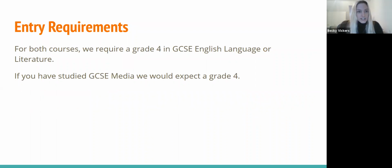For both courses, the requirements that we ask for would be a grade 4 in English language or English literature. And if you've studied GCSE media, we would expect a grade 4, but it's worth saying that you don't need to have studied media at all for either of the subjects.